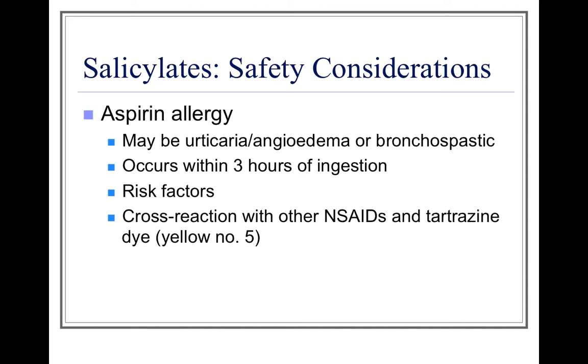There's a number of risk factors that would increase a patient's likelihood of having a salicylate allergy. And this would be if a patient has asthma, they're 20% more likely to have a sensitivity to both aspirin and NSAIDs. As mentioned before, there is a cross-reaction with NSAIDs, about 98% with ibuprofen and close to 100% with naproxen.